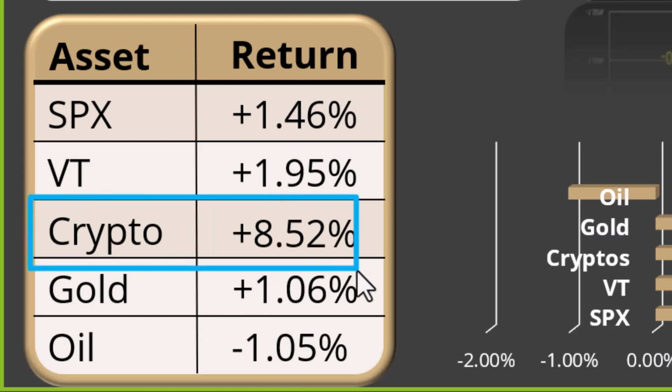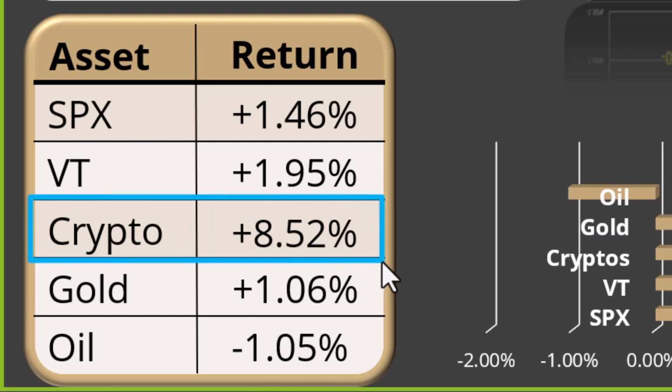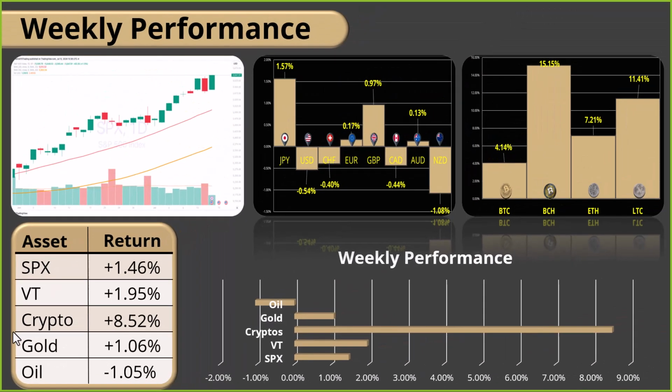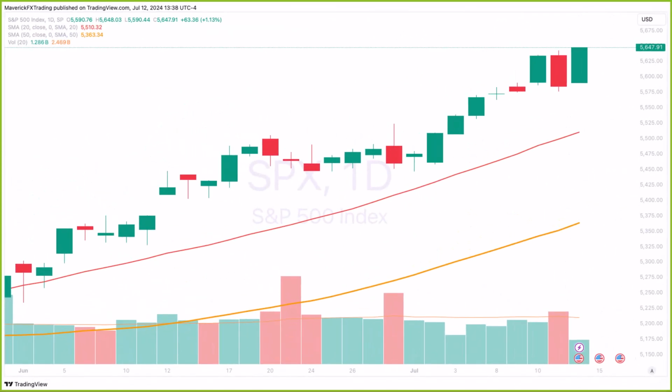Crypto bounced back. We're going to take a look at crypto. I've said that crypto has a lot of work to do before it even comes back on my radar as a bullish position. This is the first step. We need a pullback and then a breakout. Then I could get bullish on crypto again. Gold up 1%, oil down 1%. No big deal there. Let's take a look at the S&P.